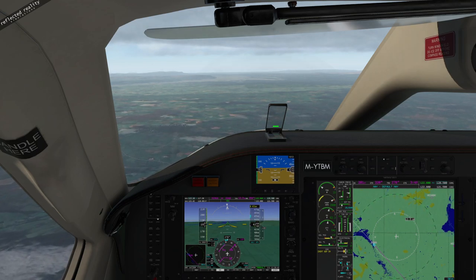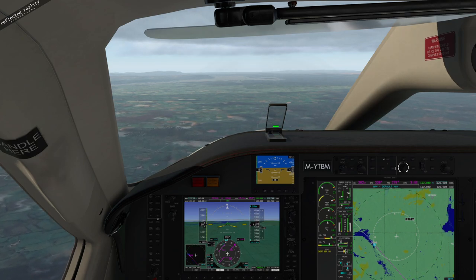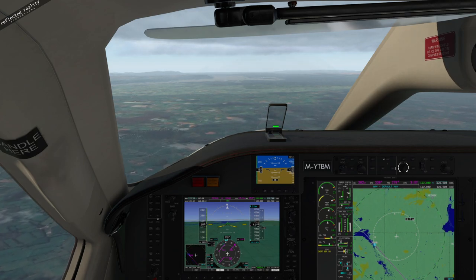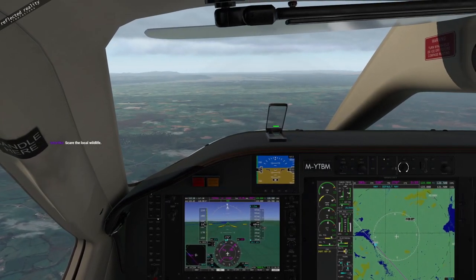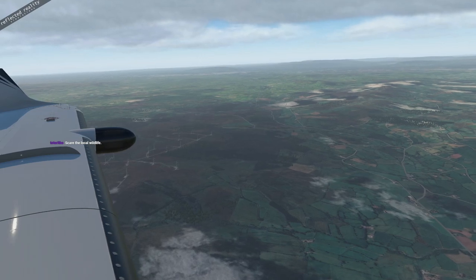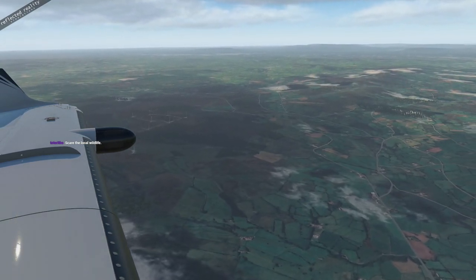Beep. Yeah, I know. I should probably set something on there. How about I put 1,200 for the circuit altitude, just as a wee reminder. Scare the wildlife? Oh yes. Because it's always cloudy in Northern Ireland, look at the ortho.